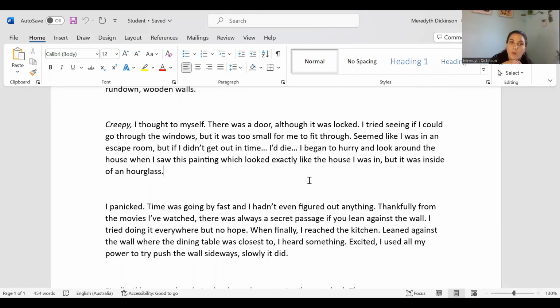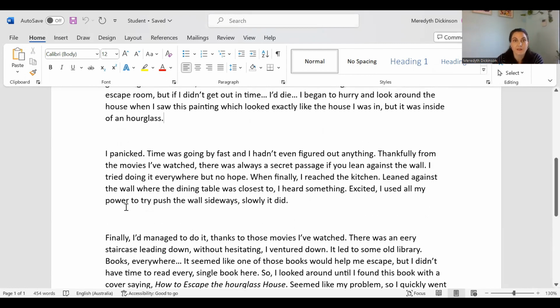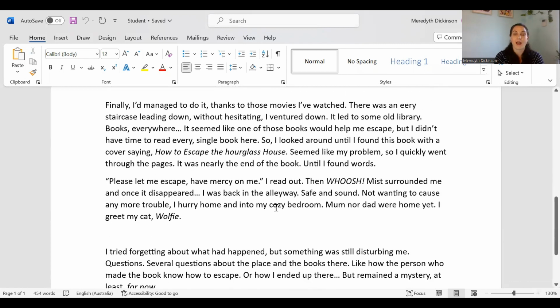Thankfully, from the movies I'd watched, there's always a secret passage if you lean against the wall. I tried doing it everywhere, but no hope. When finally I reached the kitchen, I leaned against the wall where the dining table was supposed to be. I heard something. Excited, I used all my power to push the walls sideways. Slowly it did. Finally, I'd managed to do it. There was an eerie staircase leading down. Without hesitating, I ventured down.